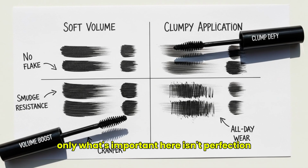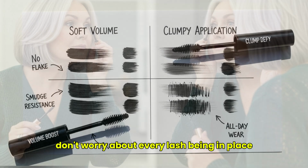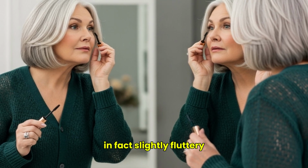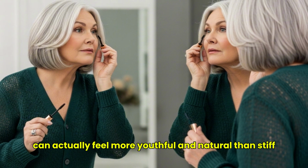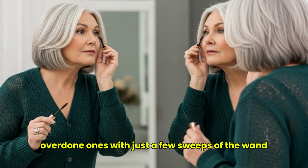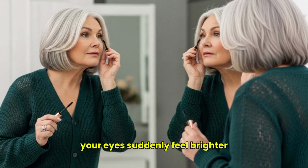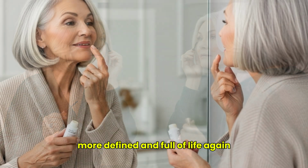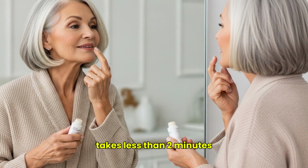What's important here isn't perfection, it's movement, softness, and light. Don't worry about every lash being in place. In fact, slightly fluttery, imperfect lashes can actually feel more youthful and natural than stiff, overdone ones. With just a few sweeps of the wand, your eyes suddenly feel brighter, more defined, and full of life again. And all of that, from curling to coating, takes less than 2 minutes.